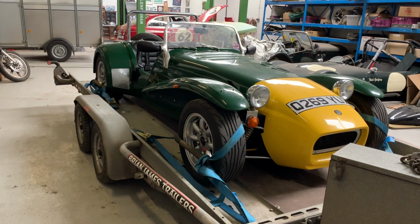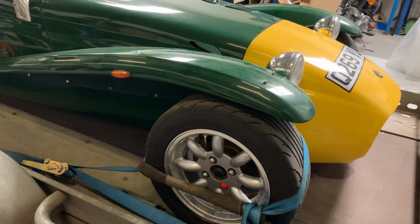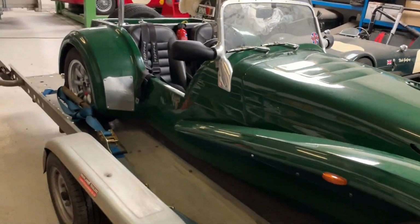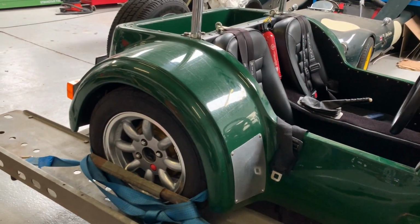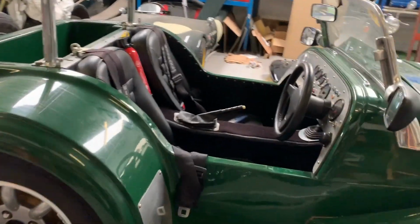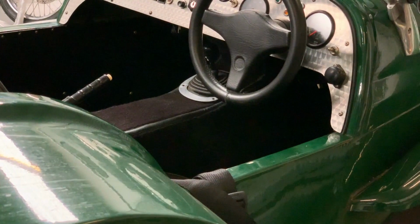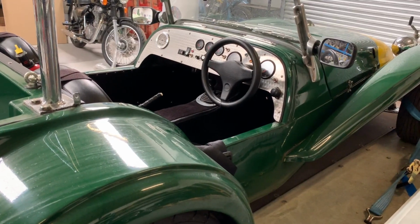Well, there she is in the workshops. Let's go around it. It's a Q-reg, which means it's assembled out of used parts. Swept wings. Mini light wheels, new tyres. Roll bar looks a bit high. Where's the gear stick? It's buried right up there, look. Nice dash though.